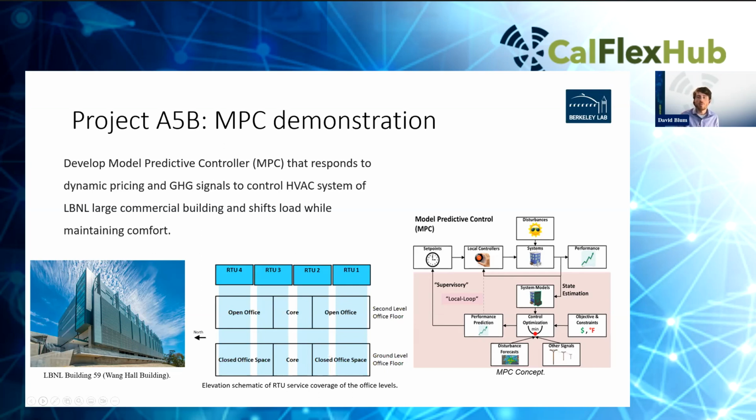So we are implementing this and field testing in a building on LBNL's campus called Building 59. We are focusing on the control of 4 rooftop units that serve offices on the second 2 floors of that building. The system itself is an underfloor air distribution system. And what we are looking to control are the supply air temperature and airflow through the rooftop units that supply the offices. Next slide, please.